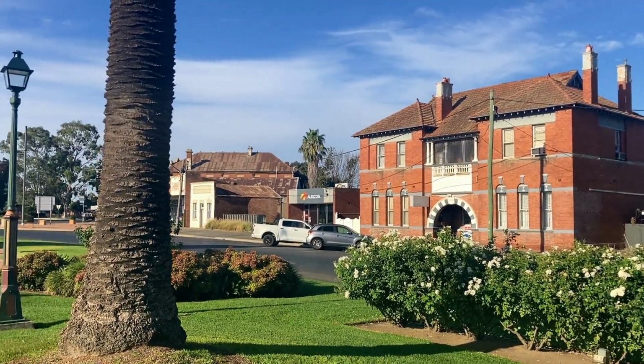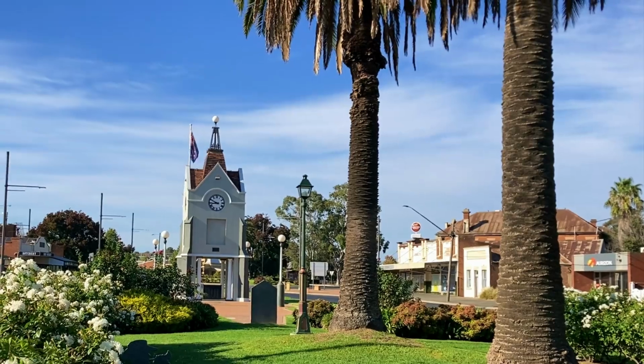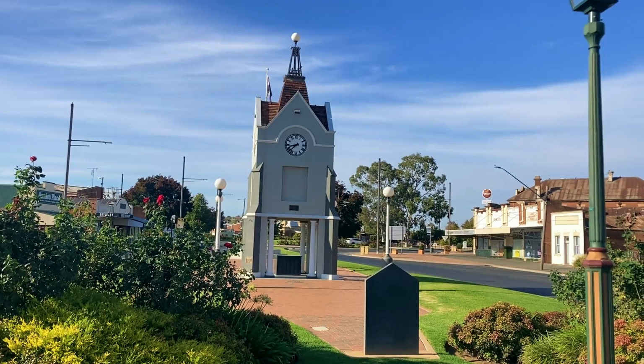In the middle of the street is a lovely garden with roses and interesting park benches. You can also see the War Memorial that was built in the 1920s to honour those who fought and died in World War I.